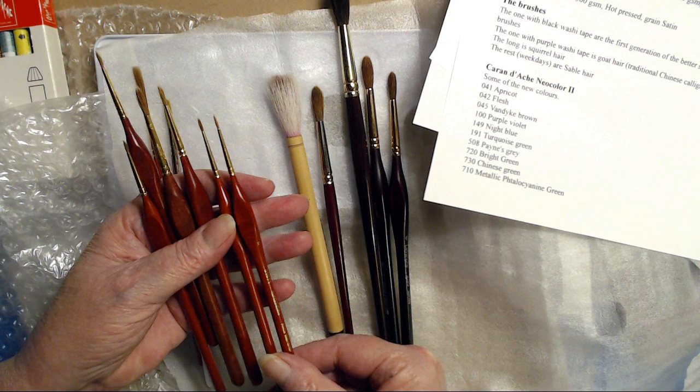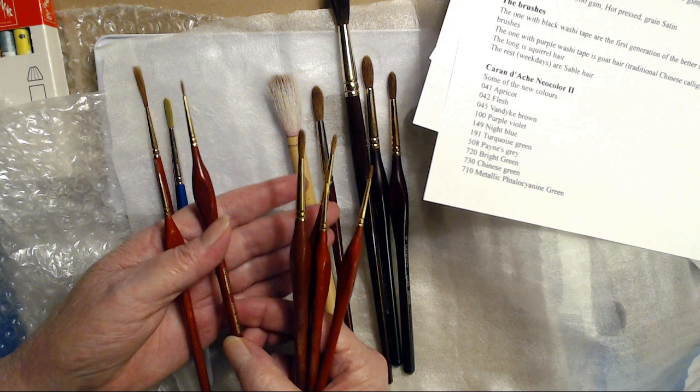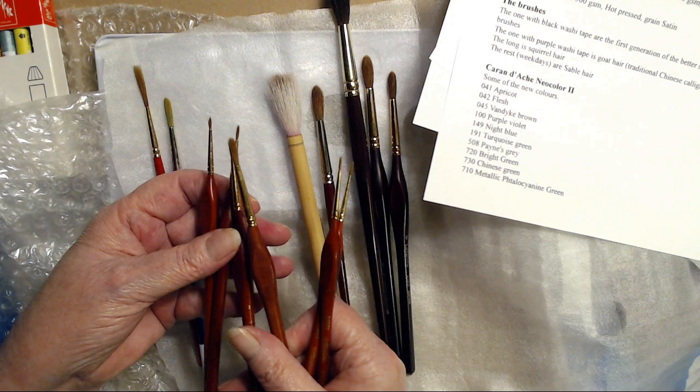But there's a zero. There's two zeros, a number two, a number four, a number one, and a number two over one. So, or maybe it's a 2-0.